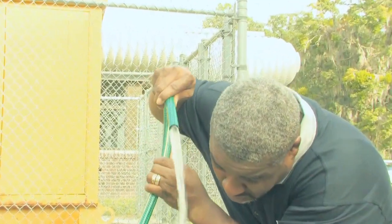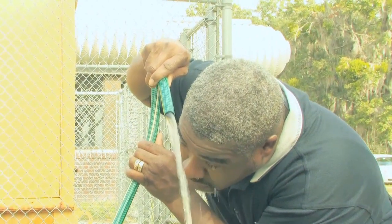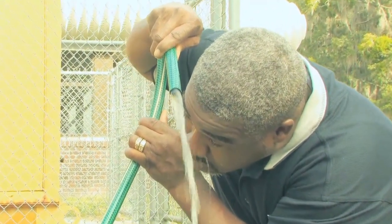If a pesticide gets in your eyes, hold them open and rinse them with a gentle stream of cool water. Rinse for 15 minutes if possible. Then go to a doctor.